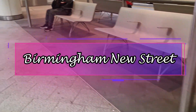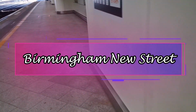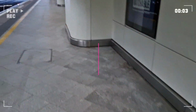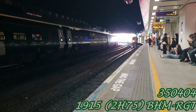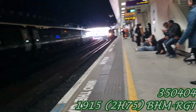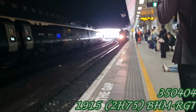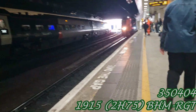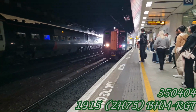Right, have I got enough time? Yes, I think I've got enough time for a bite to eat, and then over to platform 6A for my train. I got a 354. That's where the light is, right there. I need to be a bit further forward. I do have a 354. 404. Interesting.